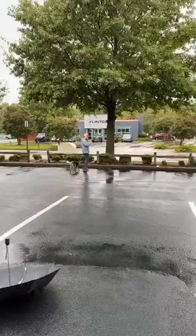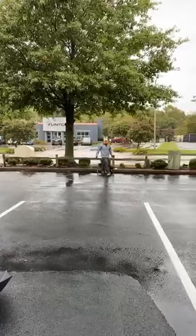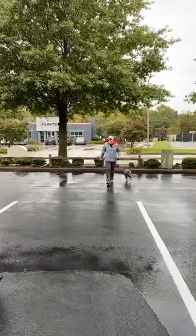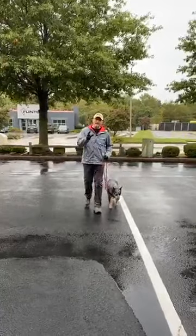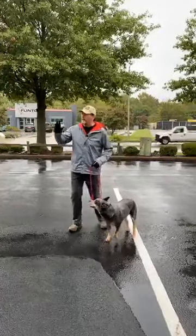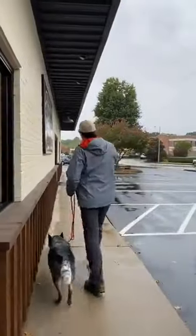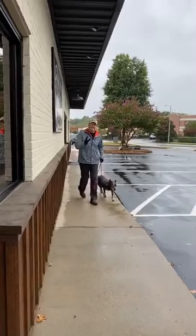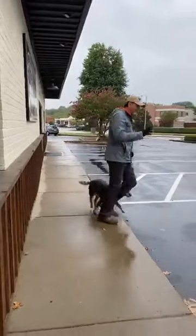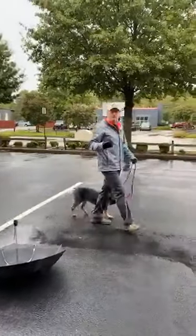Right here. That's an umbrella. So if you go for a walk underneath a lot of trees, you and your dog won't get as soaked. You won't be freezing by the time you get finished with that walk. If you live downtown, you can go underneath awnings like this one right here and stay dry. So you may need to adjust your route on any given day just so that you can deal with the weather and not be as miserable.